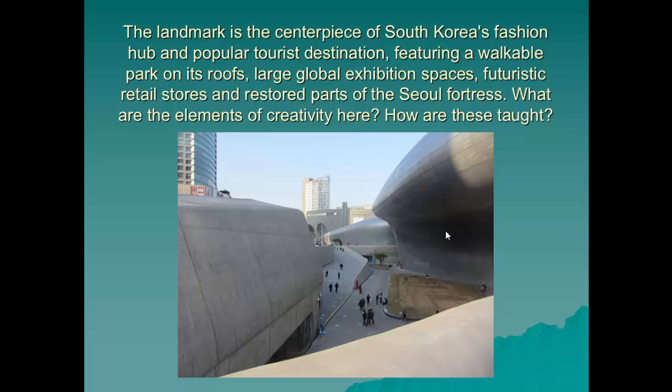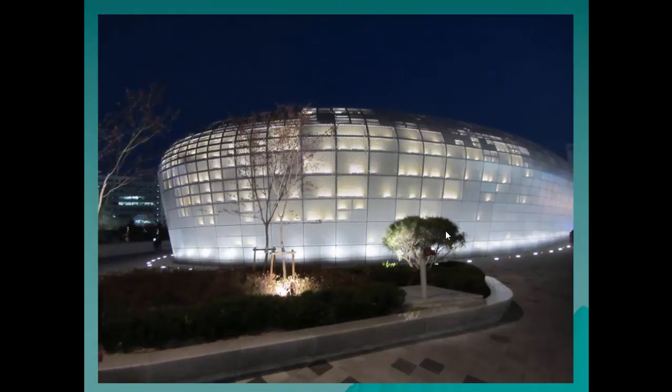And how are these taught? And how do the different subject areas join into this process of teaching creativity? Know that South Korea is very clear they want to stay on the leading edge of technology, invention, and innovation as a way of planning for the future and sustaining a relatively high standard of living.